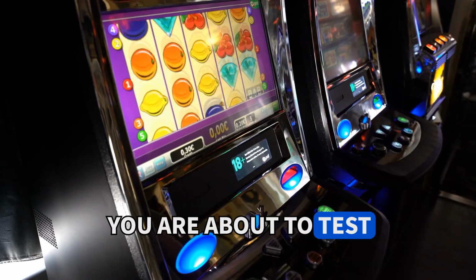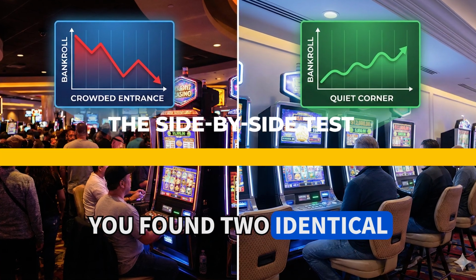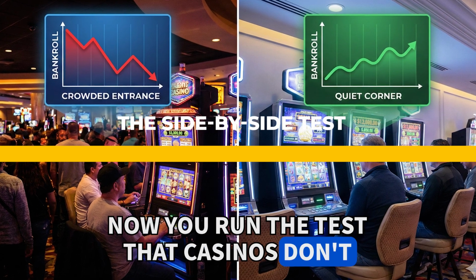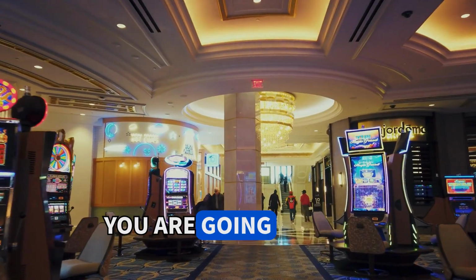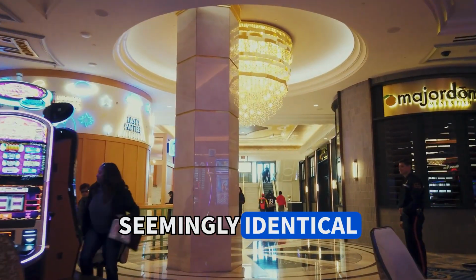You are about to test two identical machines against each other. Here's the moment of truth. You've found two identical machines in different parts of the floor. Now you run the test that casinos don't want you to know about. You are going to use a small, predetermined amount of money to test these two seemingly identical games.